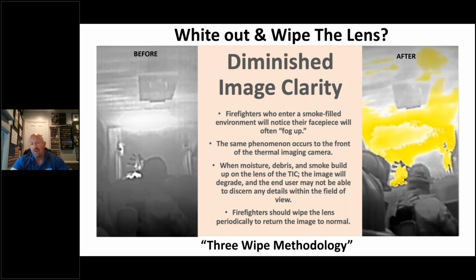Ladies and gentlemen, I'm not going to argue with you about the steps. Just make sure you do it and make sure you do it often, because the environment you're in, the camera will consistently fog up until the fire's out and all the stuff's ventilated. You're going in the worst place for ticks that could ever have been designed to be in. So you have to wipe that lens periodically.